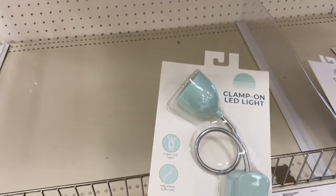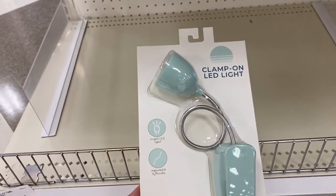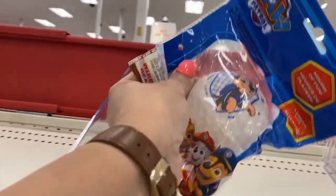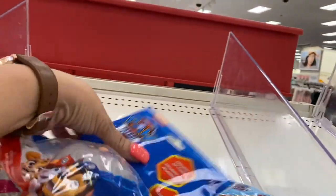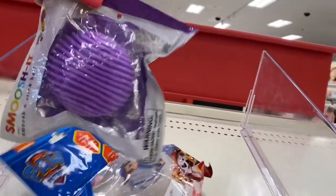So guys, they pretty much devoured this section over here in the Bullseye playground. So I'm just showing you what we have. I like this clamp-on lamp, guys. This is $5. There's some more squishies. These are Paw Patrol. Look at them. Aren't they adorable? I don't think I saw these the last time I was here. These are so cute. Here's a purple one, and they have like their picture on the squishy.